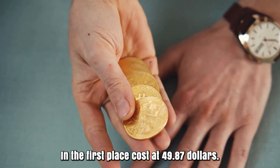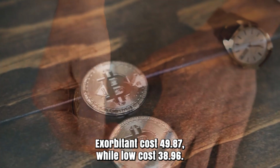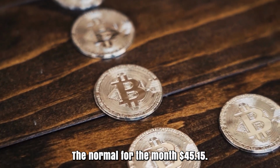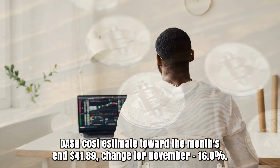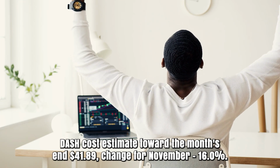Dash gauge for November 2025. In the first place cost at $49.87. Exorbitant cost $49.87, while low cost $38.96. The normal for the month $45.15. Dash cost estimate toward the month's end $41.89, change for November 16%.